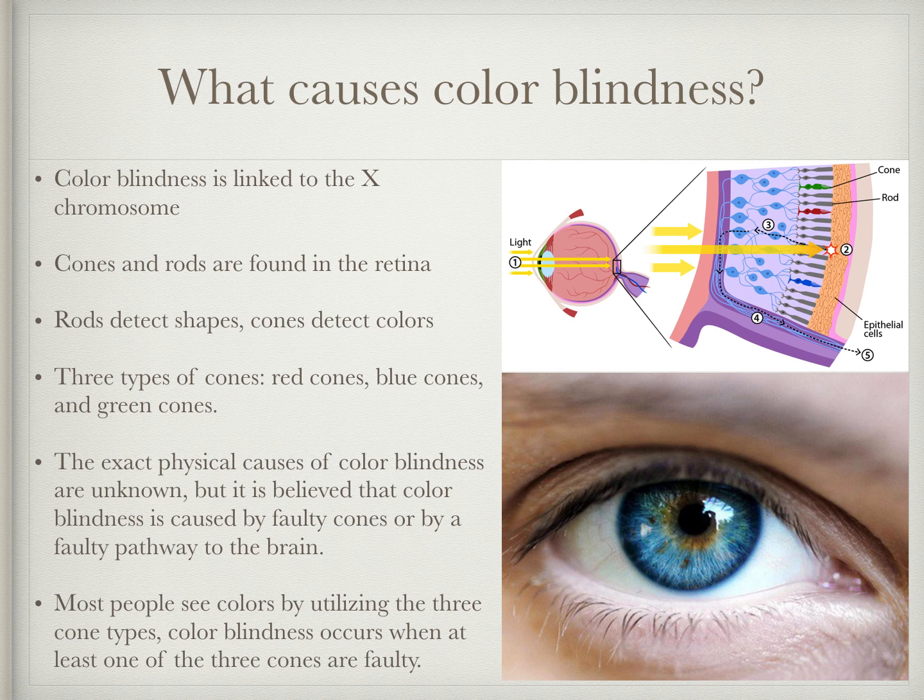There are no carriers. Cones and rods are found in the retina, which is a little bit behind the lens of the eye. Rods detect shapes, which helps us see. I mean, obviously that's important, but it also helps us see in the dark. And the cones detect colors. There are three types of cones: red cones, blue cones, and green cones, and they all come together kind of like, if you look really closely at a comic book, to give us all of the colors that we are physically capable of seeing. So it's pretty remarkable.